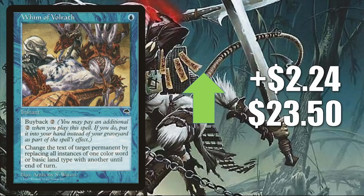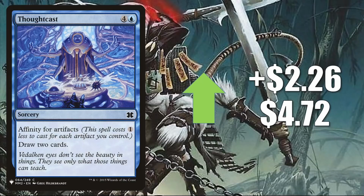Whim of Volrath. This goes up $224 to $23.50. This is in Commander, Orvar the Allform, and some other builds. This is another older card, this time from Tempest, that is yet to be reprinted. Thoughtcast. This is the copy from Mystery Booster, and this particular copy is a little dry online this week, going up $226 to $472.